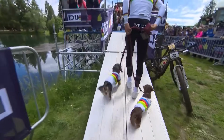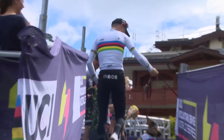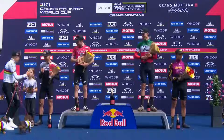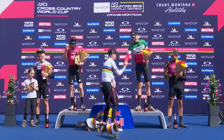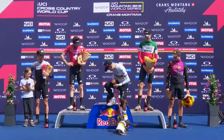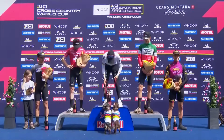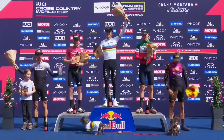This, I can confirm, is a first. Tom Pidcock escorted onto the podium by his 2 dogs, both of whom are wearing UCI World Champions jerseys. Tom Pidcock, absolutely brilliant today.